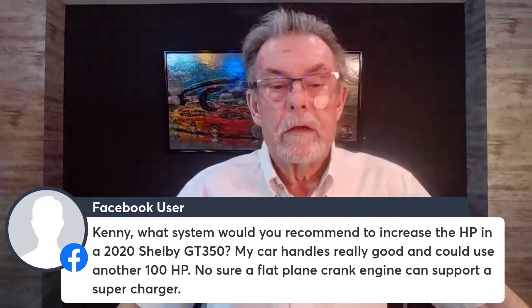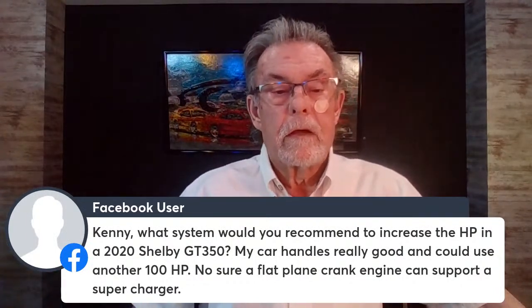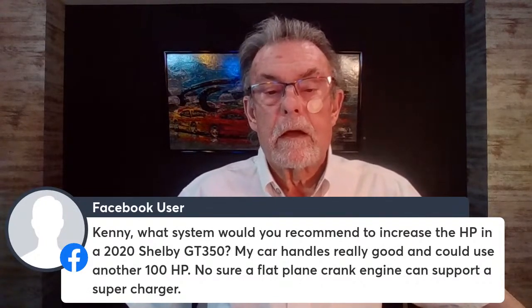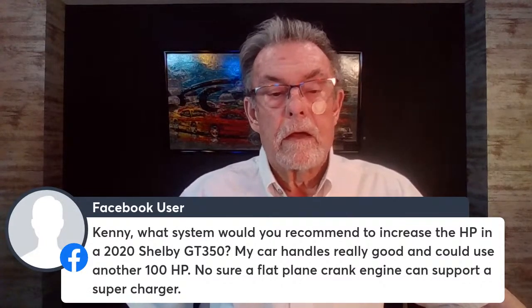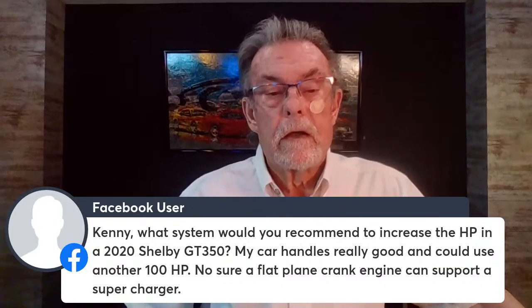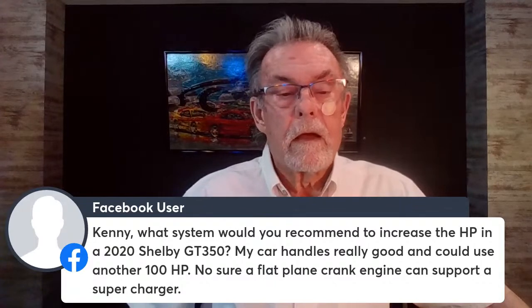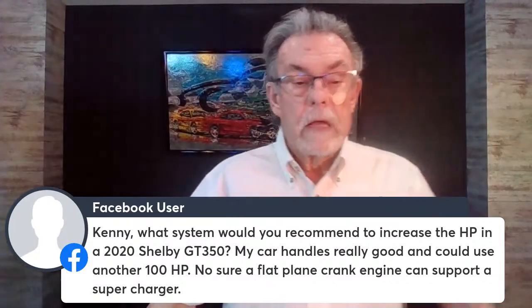Kenny, what system would you recommend to increase the horsepower in a 2020 Shelby GT350? My car handles really good and could use another 100 horsepower. Not sure if a flat plane crank engine could support a supercharger.